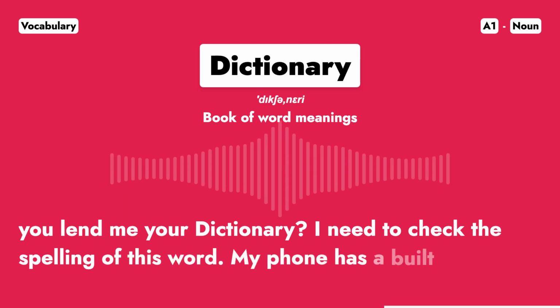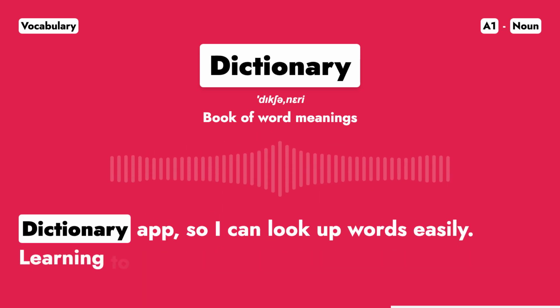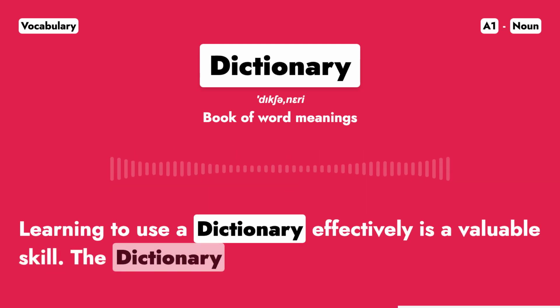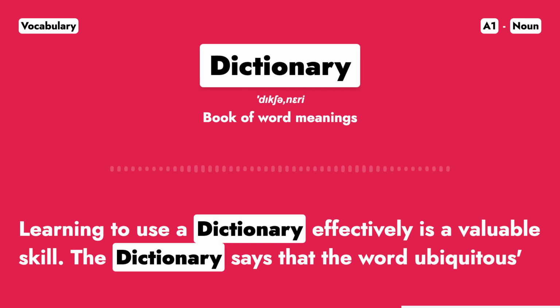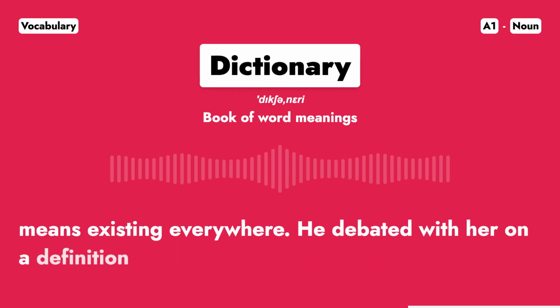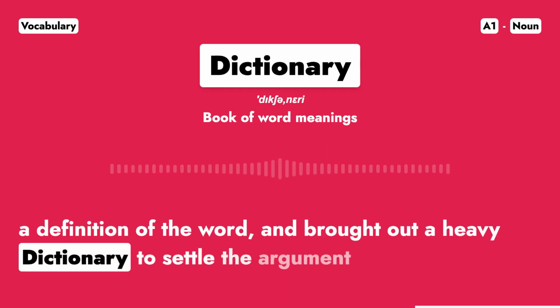My phone has a built-in dictionary app, so I can look up words easily. Learning to use a dictionary effectively is a valuable skill. The dictionary says that the word ubiquitous means existing everywhere. He debated with her on a definition of the word and brought out a heavy dictionary to settle the argument.